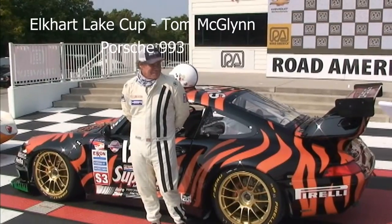Tom McGlynn, who's from Naples, Florida, Porsche 993. I've run here quite a bit, and I've never won a race here at Elkhart Lake, even though I consider it my home track. Mountain Dew Trans Am car was gridded number one, and the crew chief came back on the pre-grid and said, oh, by the way, we're having a little trouble with this car, so he might break his transmission at any given moment. And I said, oh, there's my opening.